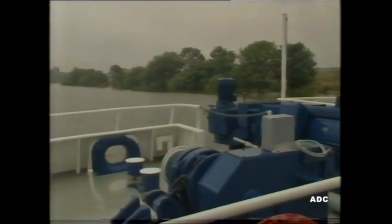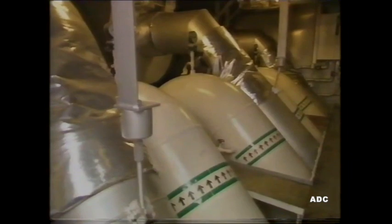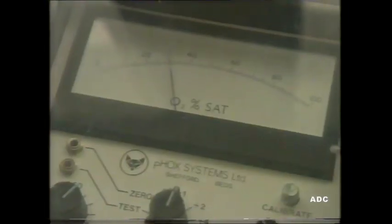Probes in the river measure how much oxygen is in the water so that the captain knows where the boat is needed the most. The bubbler puts back the oxygen by sucking in water from the river and oxygen from the air, mixing the two together and pumping the mixture back into the Thames. It's a bit like blowing air into water through a straw.